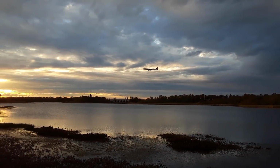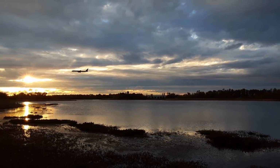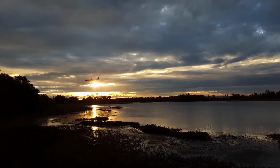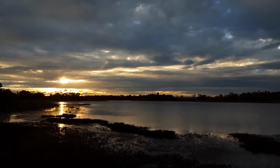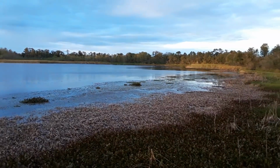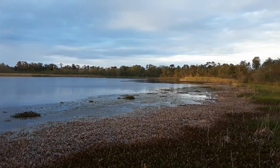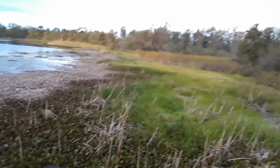This is without zooming in. We're on the wide angle lens of the camera. And that's how close it is. Very close. But this is such a peaceful, scenic place. Wow. I think I found my favorite spot here. Holy schmoly, this is nice back here.